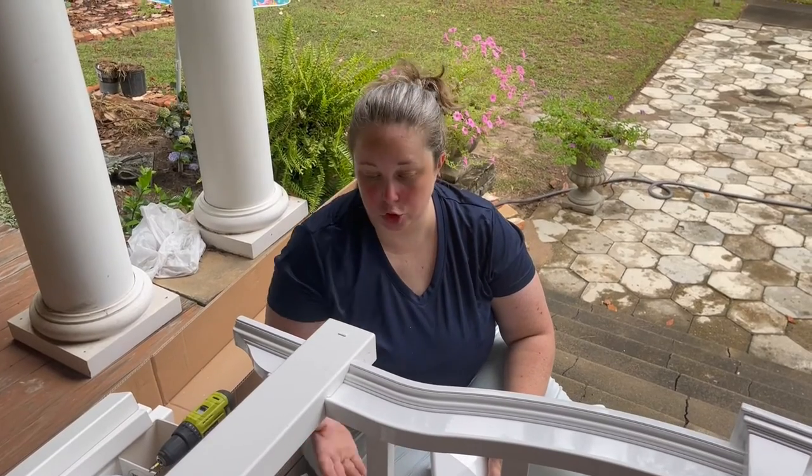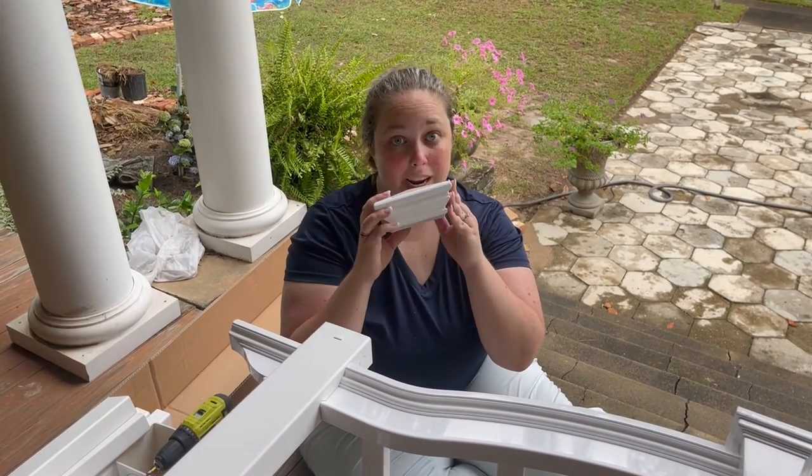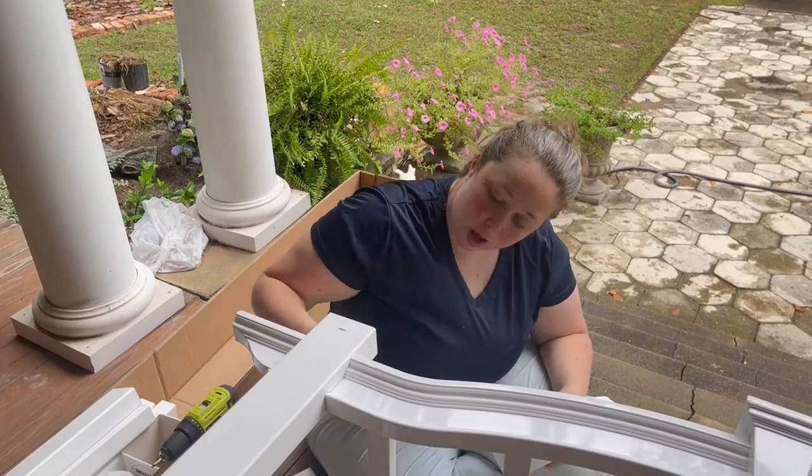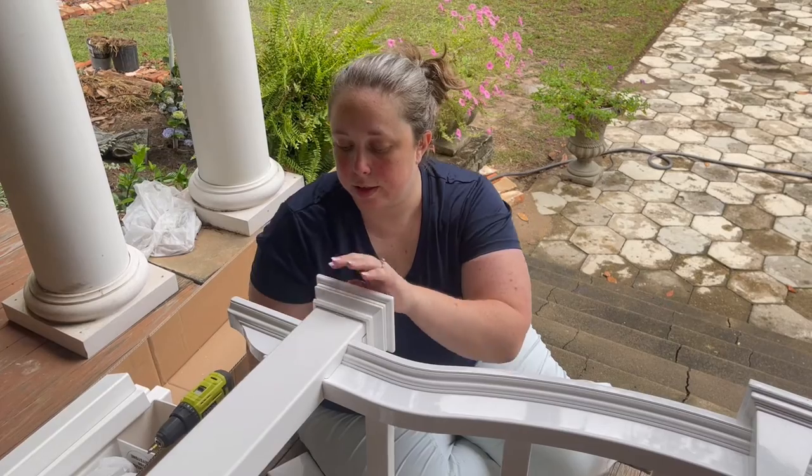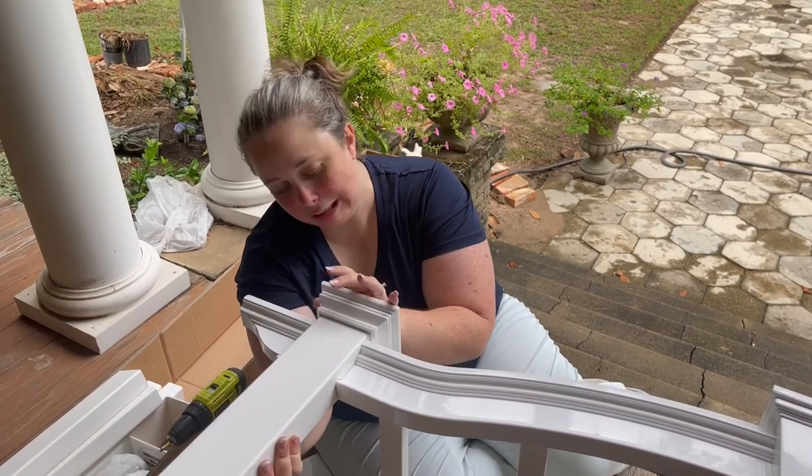So I secured both sides. These are our end caps. You can see there are notches on the post, so we should just be able to put that finishing touch on right there. Yep.